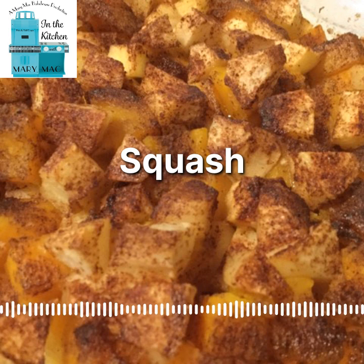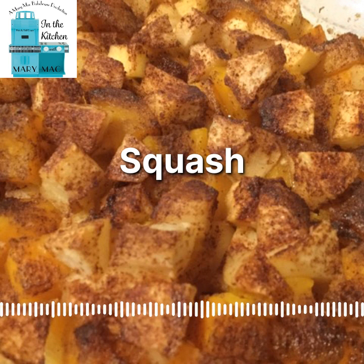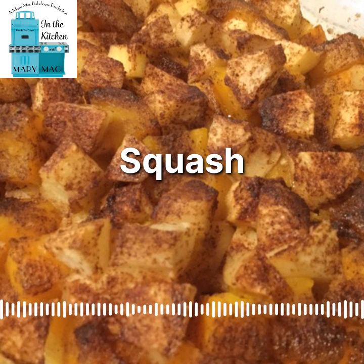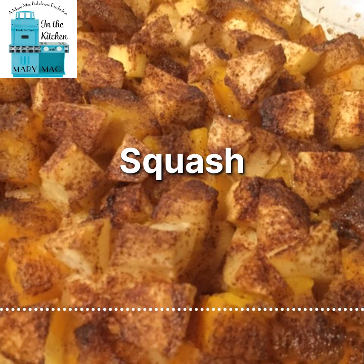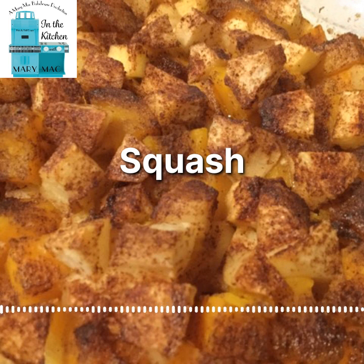So this was really good, though. I really liked it. I made this several times and I really liked it. I did tweak the recipe a little bit because they had added sugar, which it doesn't need any sugar because yellow squash are pretty sweet. And these can be the crook neck squash or the straight neck squash, and they're available in the grocery store most of the time near the zucchini.